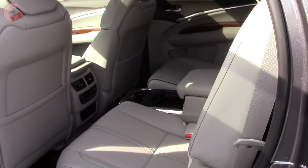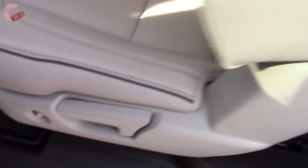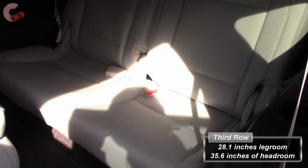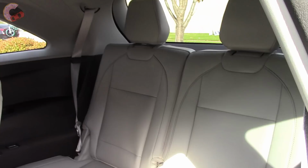Getting into the third row is some of the easiest in the business. Just tap this button. That'll reveal 28.1 inches of legroom and 35.6 inches of headroom. Once again, smaller than rivals.